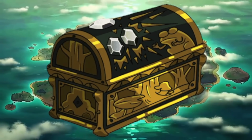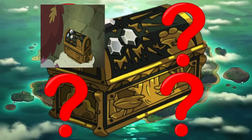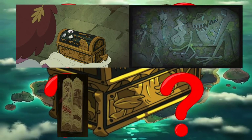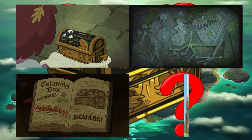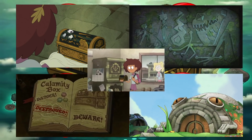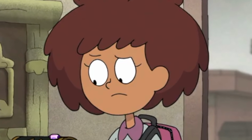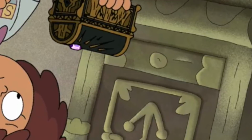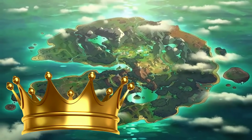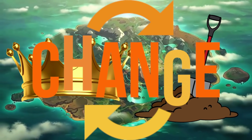We've talked about the box and the girls, sure, but what about the other big mysteries? Who made the Calamity Box? Who is this mysterious gem-wielding creature? Why does Hop Pop's book say it's so dangerous? Where did these factories come from if they're before recorded history? How'd the box get to the human world in the first place? And how does Amphibia know about alternate dimensions at all? Well, I've got answers for pretty much all of these, and they all revolve around a mysterious leader, a buried past, and the theme of change.